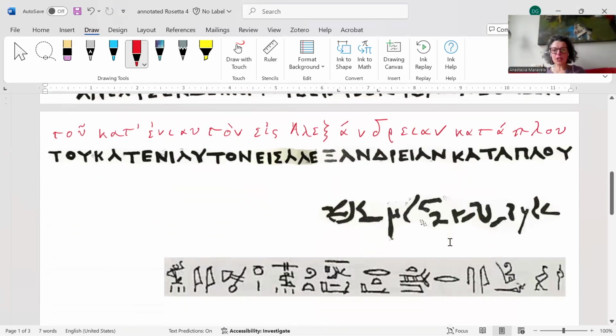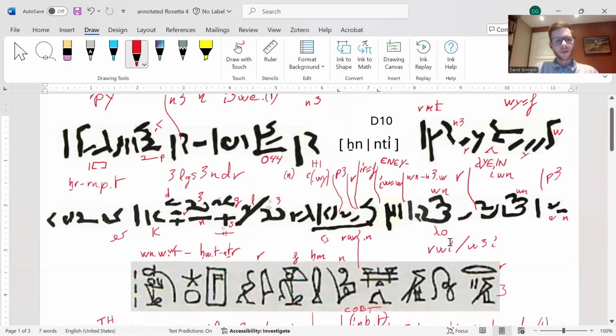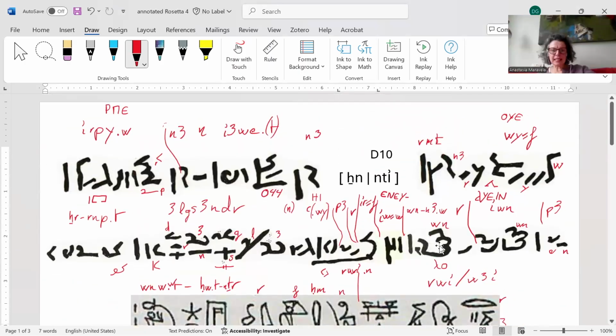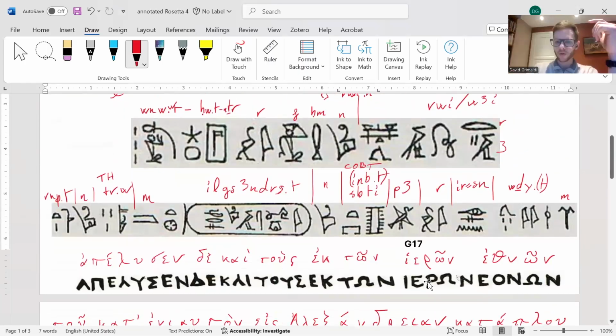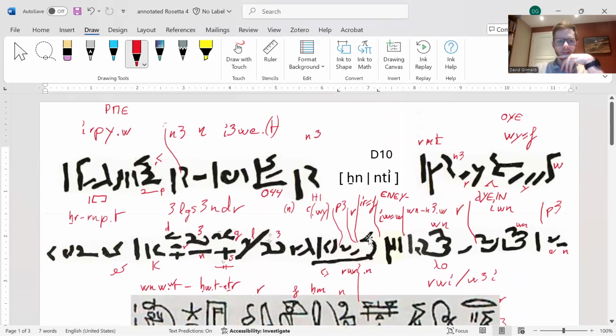So, can I ask one question about the demotic? Sure. What is it that you've got there with DT? Oh yeah, after the beginning? That's the line number. When we switch to a new line in the stone, I just put a D for demotic, a G for Greek, and then the number. Okay. Yeah. So here G17 is the new line also for the Greek part. That's it. Okay, good. Thanks. No, it's good to know. Yeah. Okay. Anything else? Otherwise, I'll stop sharing.